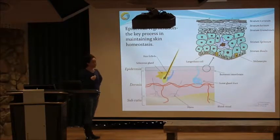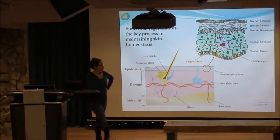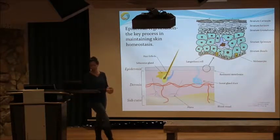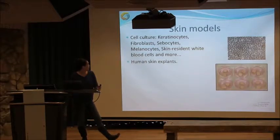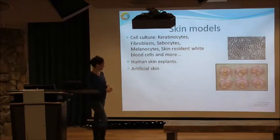What is important, when we are talking about skin research, is that each part of this structure can be the subject of a very important study. And what are the models that we are working with? We work with cell cultures: keratinocytes, fibroblasts, which are present in the dermis, and melanocytes. We work with the human skin explant that we mentioned earlier, and also with artificial skin.